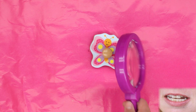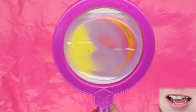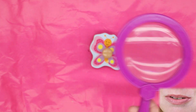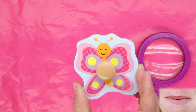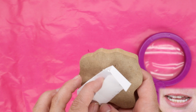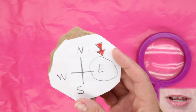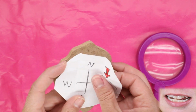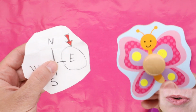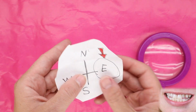One bug left. Can you see it in my magnifying glass? What do you see? I see a butterfly. And now I see the direction of east. The arrow is pointing to the east. The butterfly is flying towards the direction of east. She is going east.